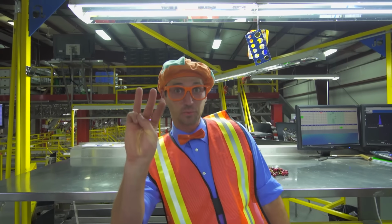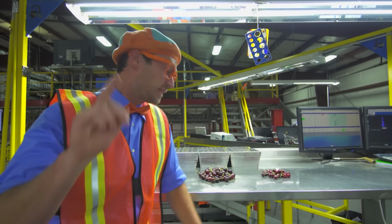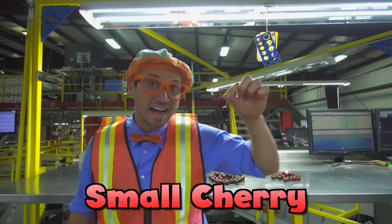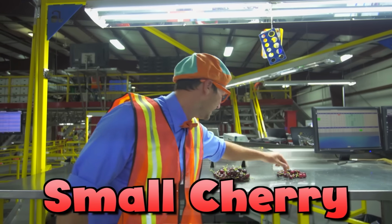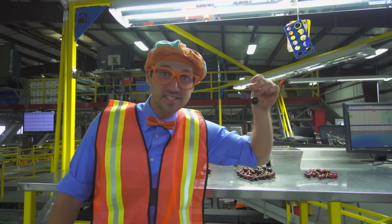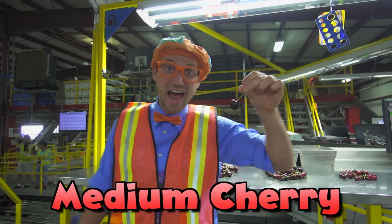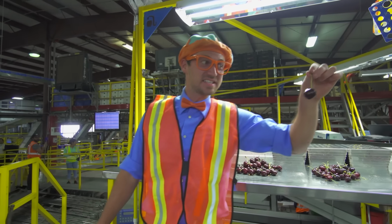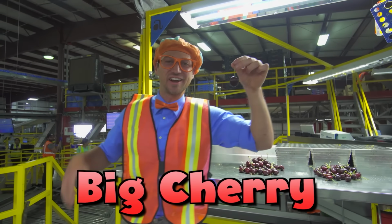We're sorting into three sizes of cherries. The first size is a small cherry. Ooh. The next size is a medium cherry. Ooh. And the last size is a big cherry.